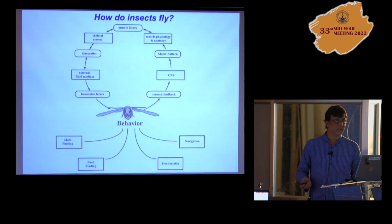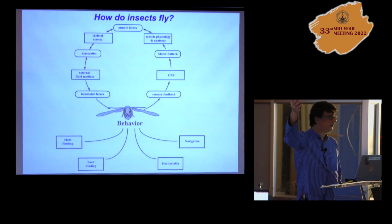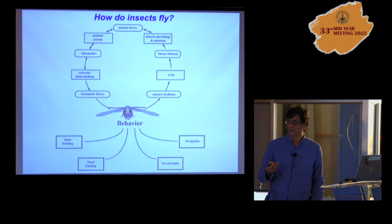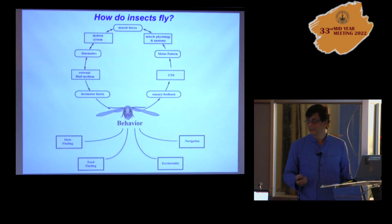It's in these contexts that you see insects, and then once you see something interesting, you want to bring it into the lab. That's essentially what we do. The first movie that you saw is an attempt at bringing an interesting behavior we see outside into the lab so we can study it.